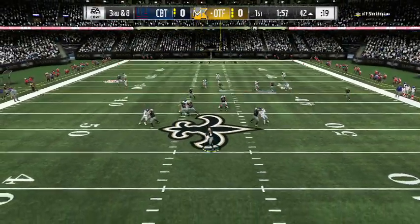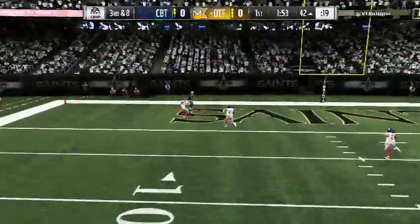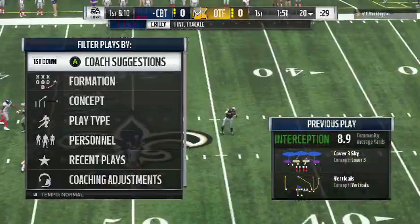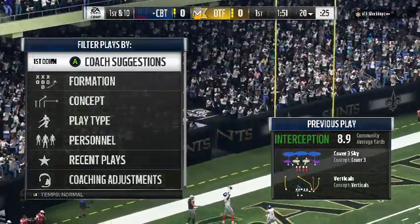From the shotgun, it's Vick. Looking deep for Demarius. And this is going to be intercepted. Good positioning, and it's picked up. Nice intercepting that. That was perfect. Will get the football back.